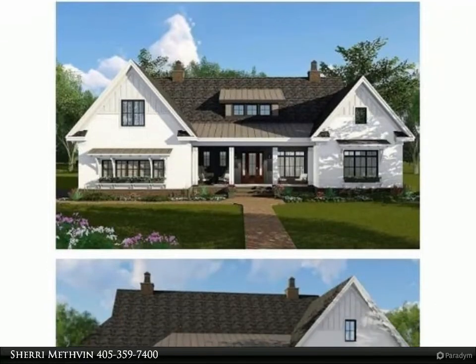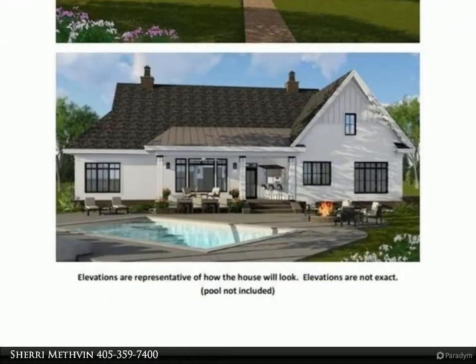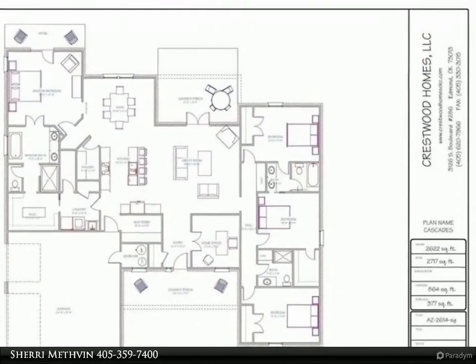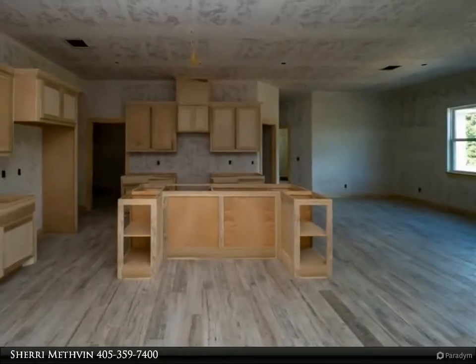Looking for new construction on 5 acres? Here it is. You will truly enjoy your morning coffee while watching wildlife from your covered rear patio or front porch. This quality-built 4-bedroom home features an open floor plan and separate study.